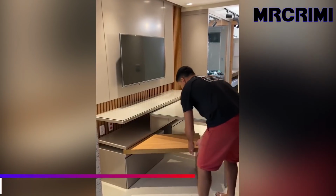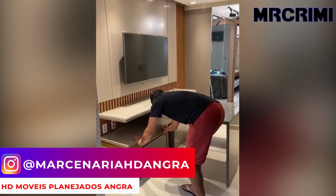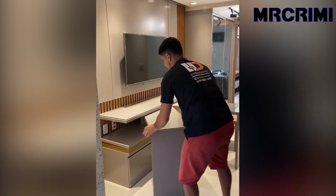Pull out this table and its benches and turn a living room into a dining space or working space in just a few seconds.